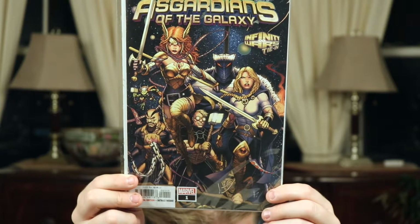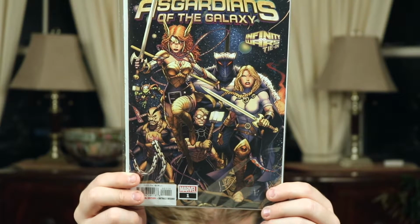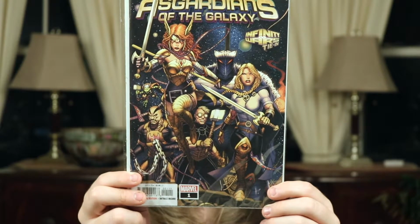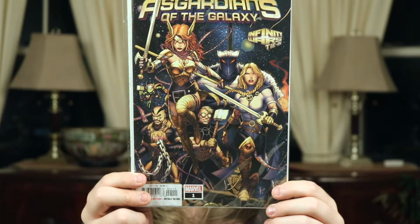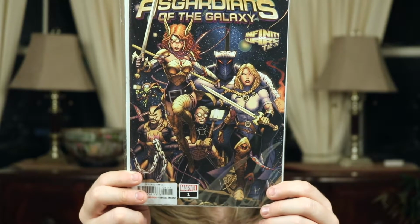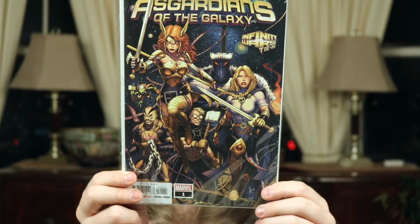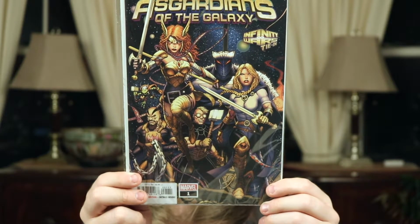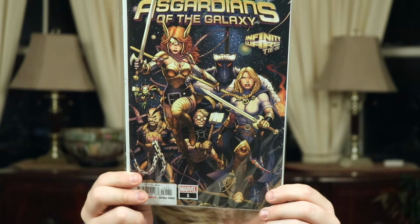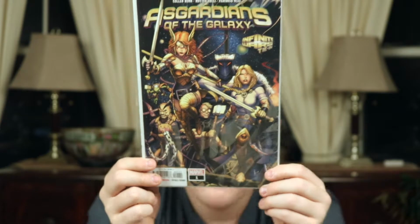And the Destroyer, the Asgardian armor built to take down Celestials. Its wielder unknown. The events of Infinity Wars set Nebula off on a quest to rule the galaxy, wielding the Asgardian weapon even Thor would fear. And it's up to the team of gods, assassins, frogs, and heroes to stop her.